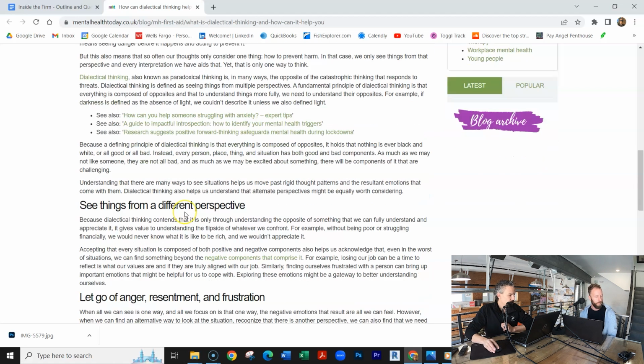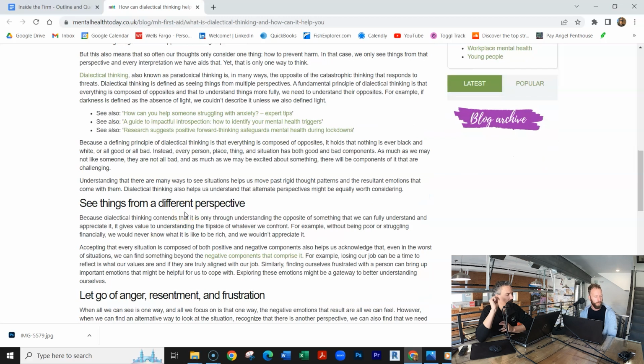Because a defining principle of dialectical thinking is that everything is composed of opposites, it holds that nothing is ever black and white, or all good or all bad. Every person, place, thing, and situation has both good and bad components. As much as we may not like something, it is not all bad, and as much as we may be excited about something, there will be components of it that are challenging.